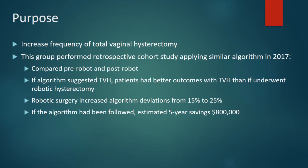And this retrospective study showed that robotic surgery increased deviations from the algorithm, meaning that if the algorithm suggested that they have a vaginal hysterectomy, they ended up having a robotic or laparoscopic or abdominal hysterectomy. It increased the deviations from 15 to 25%. And if the algorithm had been followed and all patients who should have had a vaginal hysterectomy had a vaginal hysterectomy, they estimated that the 5-year cost savings at their institution would have been approximately $800,000.